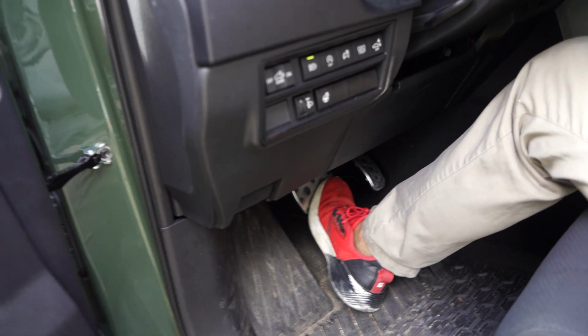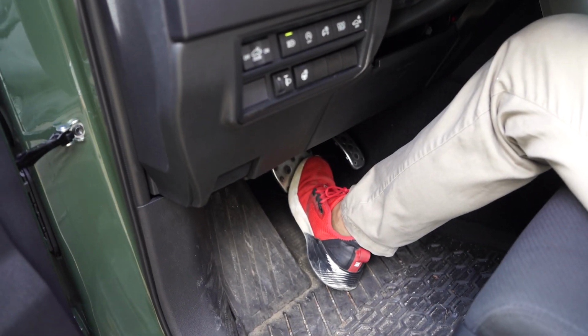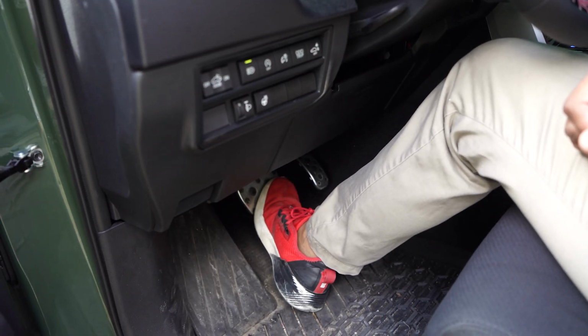So whenever you want to have the auto start, all you have to do is come to a brake and then press extra hard. When you press extra hard, it will do the auto start stop. But it doesn't do it all the time. It depends on when it will do it.